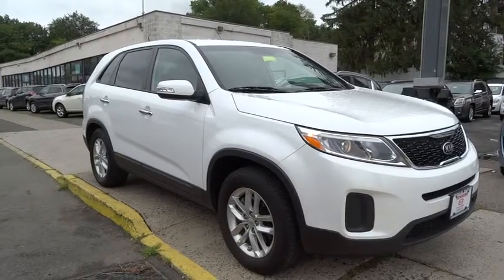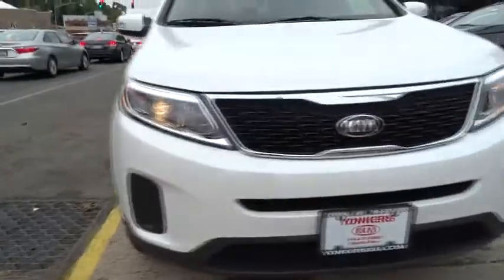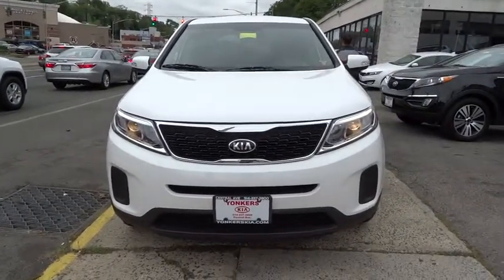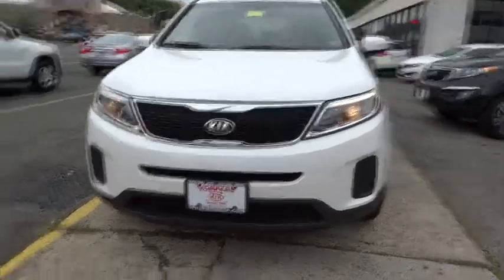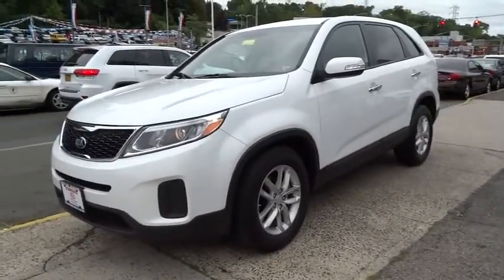The 2014 Sorento. The Kia Sorento is a comfortable riding, powerful, compact SUV loaded with impressive standard features. Take one look at its stylish, sleek design and you'll want to cross over to a Sorento. This vehicle has less than 20,000 miles. Here are some of this vehicle's great options.